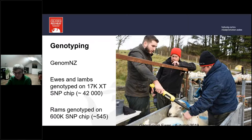We make that service available not only to the flocks that are using the DNA for parentage assignment, but all the flocks that record, including manually recorded flocks, so that they can have their stock sires genotyped, so that they're in the bank with data ready for future uses of that genotypic information, when hopefully we'll be able to use it further. So we have about 545 of those stored away.